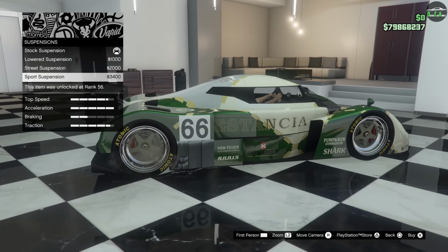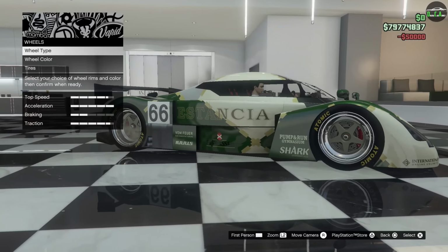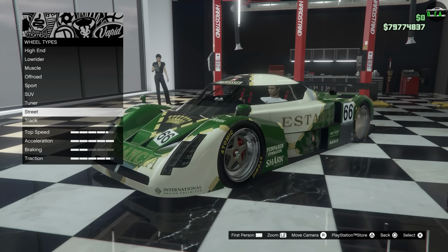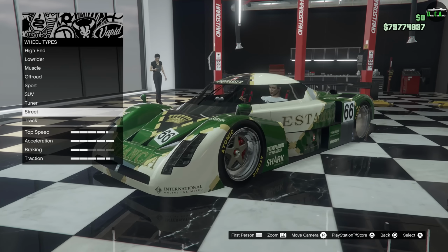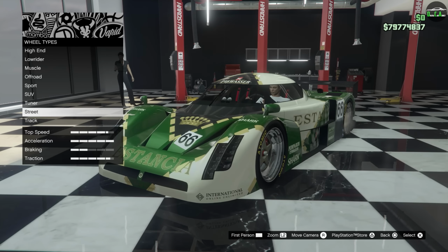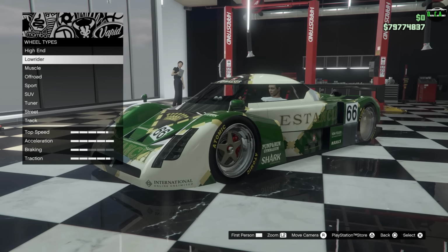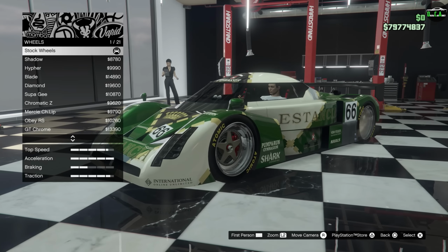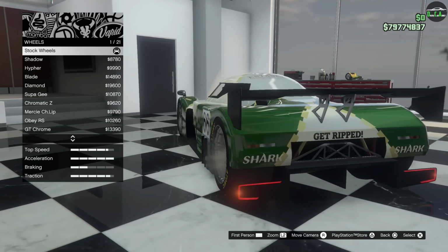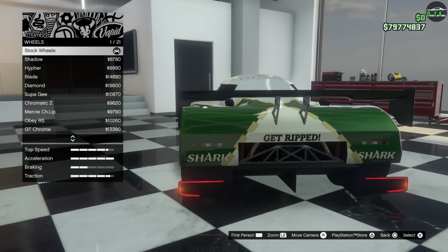Anyway, suspension goes slammed all the way, transmission, turbo, wheels. Now here's one of the most controversial things on this car, and that was fixed with the S80RR, but this was kind of like the first car to have this issue, at least one of the first cars. So when you change the wheel to any wheel, it doesn't matter, let's just go random high end. You see the front looks fine, but when we go to the back wheel, you can see how the stock back wheel is nice and flush. Look at the width of it, a very wide rear tire.